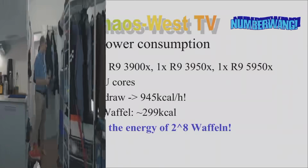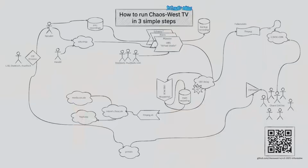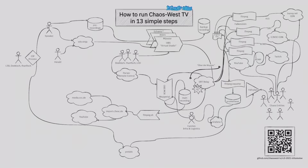But how did we get to that? Sure, I can explain that to you. We start with a few OBS instances to mix the talks and then record and stream them to the C3VOC. Easy. Oh, right, we care about reliability. So we just threw some monitoring and people on it and they will take care of the servers. What? You want to stream to YouTube as well? Twitch? Your own CDN? Okay, I guess we can do that.